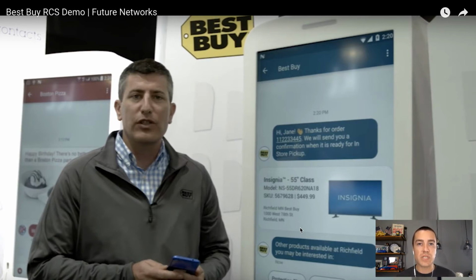So what's interesting about RCS business messaging is the ability to customize the message for your brand. There's three different ways that you can customize the message. First is color. As you can see, there's a lot of blue on this message, and that's by design. Best Buy has picked blue as their default color for this message. That's going to be in the header, that's going to be in the messages, and then little components such as the links or around each button, it's going to be blue as well.